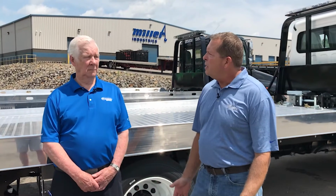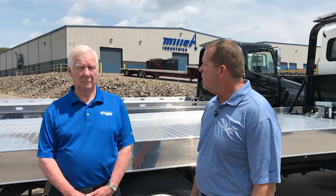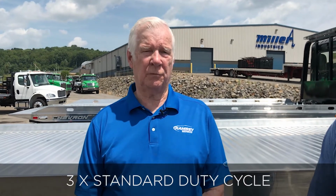What's been done to the Sierra planetary winch in regards to the durability? Anything to improve that? Okay, Fred, let's talk the reality, which is heat and duty cycle. Duty cycle on the Sierra winch is 3 times the standard duty cycle on our worm gear winch. Can you briefly explain just exactly what duty cycle is and how that's measured?